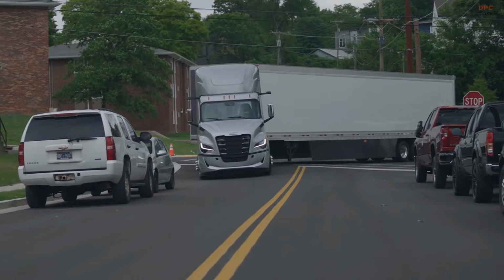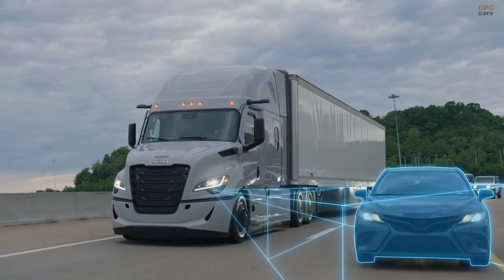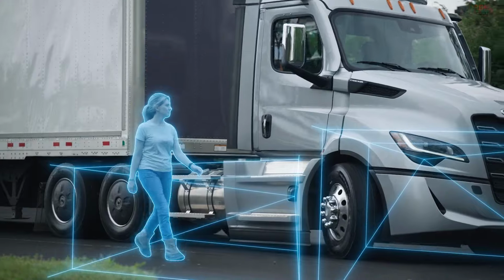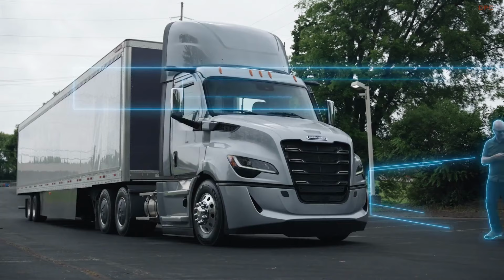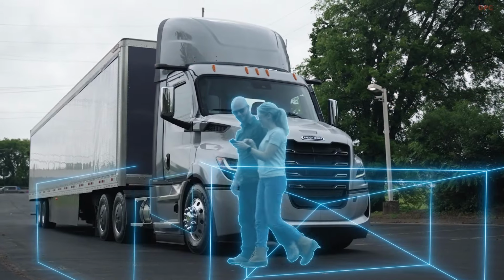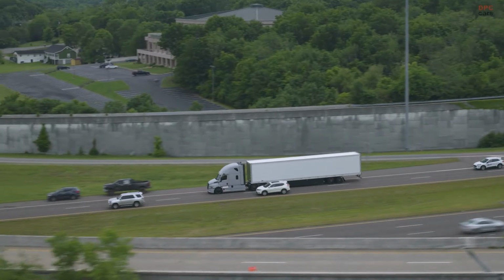Also new is Side Guard Assist 2, an advancement on the industry-first system that now alerts the driver when a vehicle or pedestrian is detected on either side of the truck. And in right turns and at low speeds, Active Side Guard Assist can even auto-brake to help prevent accidents. Coupled with Front Guard Alert, which warns the driver if the vehicle starts moving with someone directly in front, Detroit Assurance with ALA2 provides a comprehensive driver assistance system for what's around the truck. In town, or on the open road.